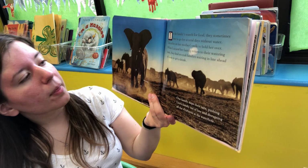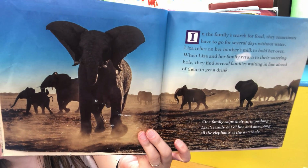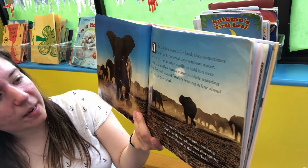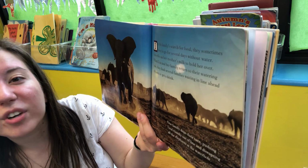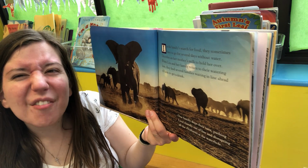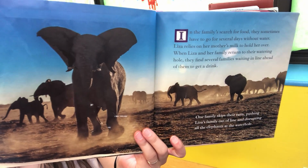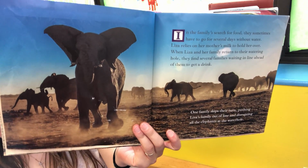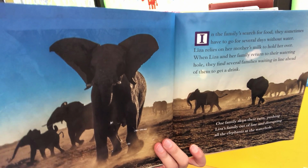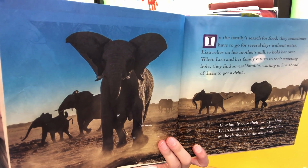So the family's searching for food. While the family's searching for food, sometimes the family doesn't drink water for several days. Liza and the group might not drink water for many days, or her mother or everyone else in the family, because they're searching for food. So they don't have water sometimes.